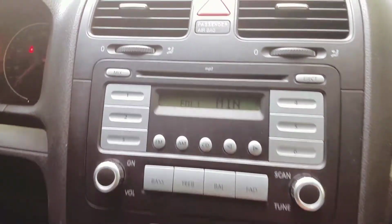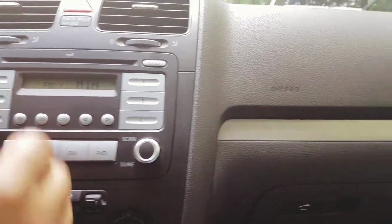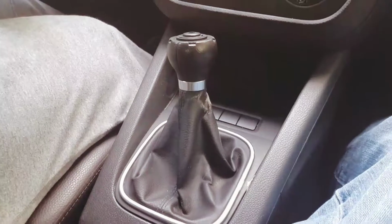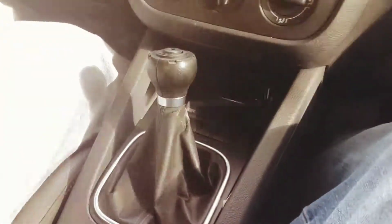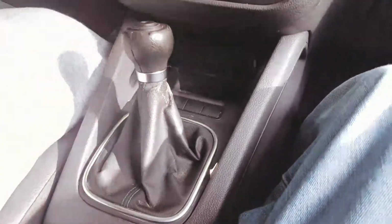A couple of indicators on there for a bulb. The radio does work. Also, the AC works. So we're going to go ahead and test it out now. Pardon my driving, it's been a while since I've driven a stick.